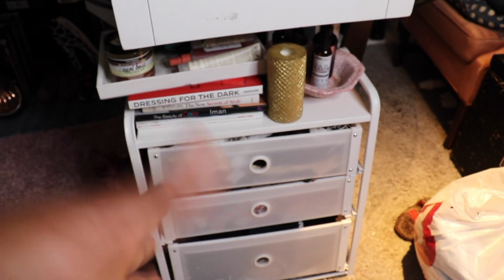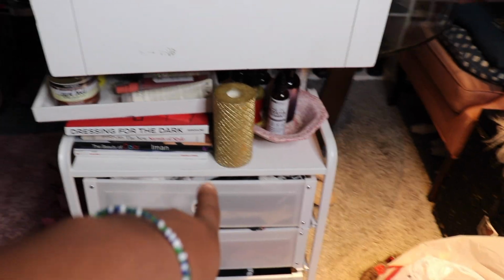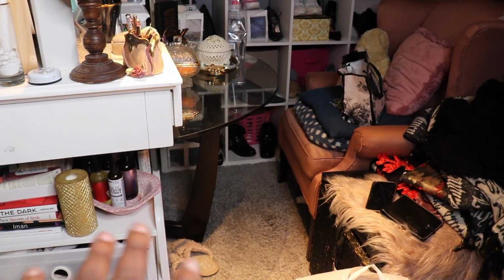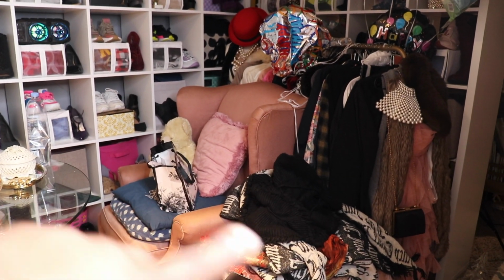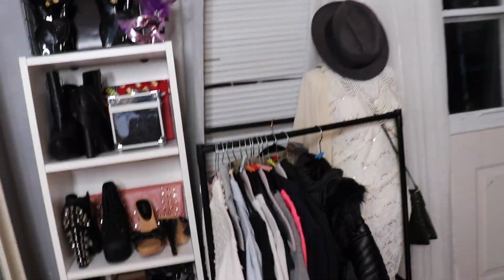Then here, undergarments, that part kind of stayed the same. The only thing that changed was the books and the candle, just there for decor. But I want to paint, light it up, I will. So I have to sweep, vacuum. That needs to be taken care of. The balloons, all of that needs to go. But this area is done.